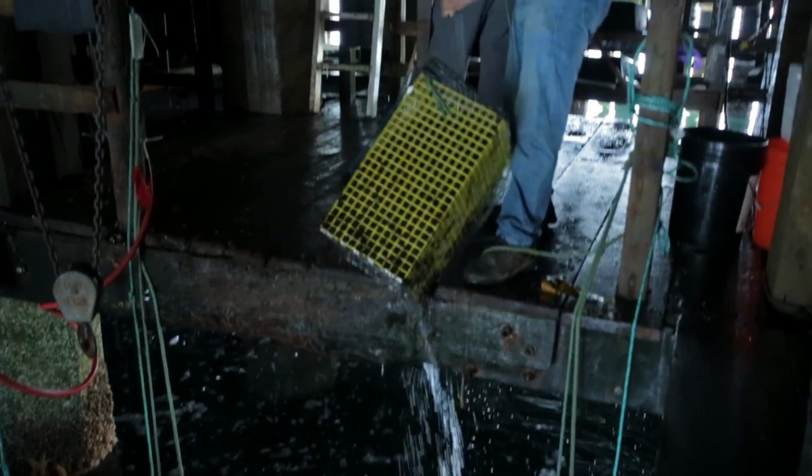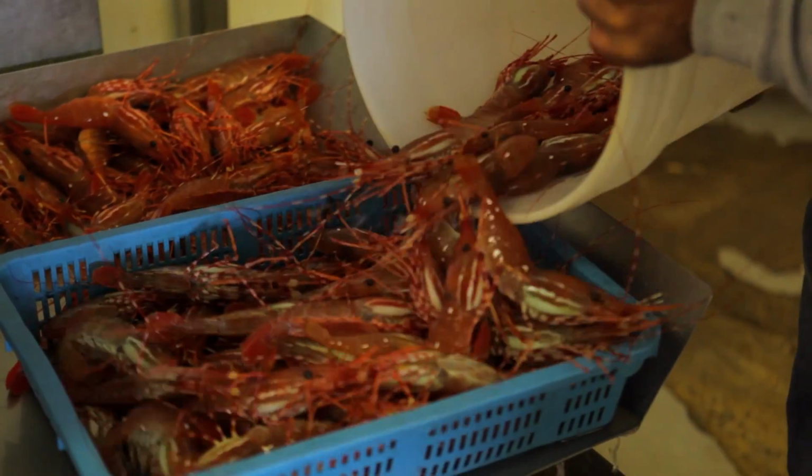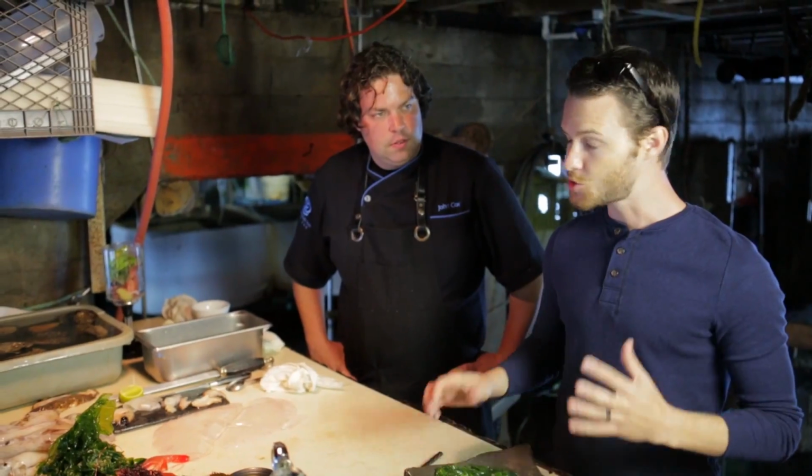These ingredients surround us every day. There's so much biodiversity, and that's really, for me, what makes working with all this seafood so fun. Absolutely. There's an infinite number of combinations and flavors and textures. Well, thank you so much. Yeah, it's been a pleasure showing you one of my passions.